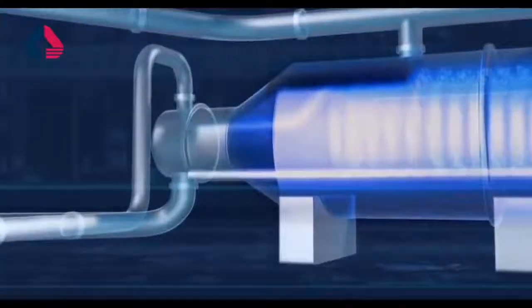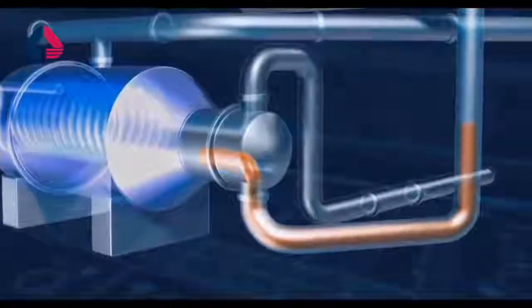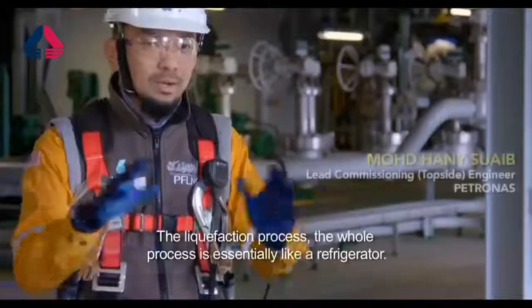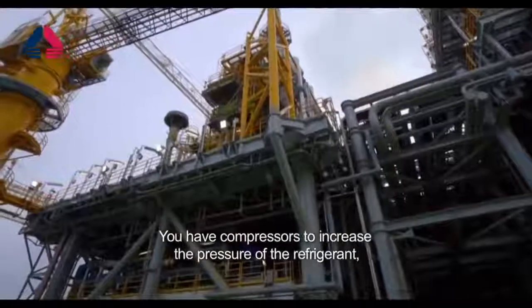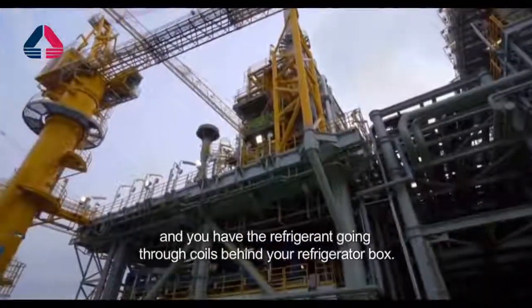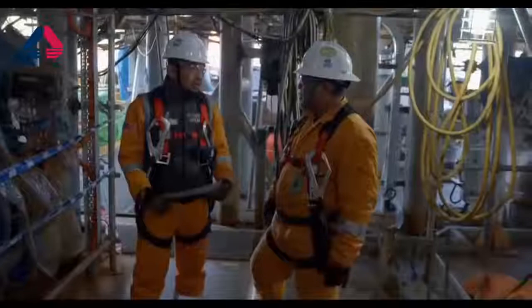Here, natural gas gets turned into liquid gas through a process known as liquefaction. Well, the liquefaction process, the whole process is essentially like a refrigerator. You have compressors to increase the pressure of the refrigerant. Then you have the refrigerant going through coils behind your refrigerator box.